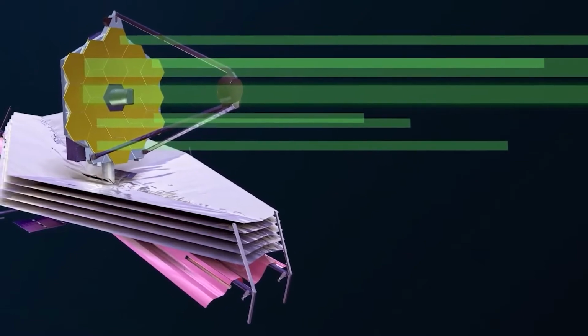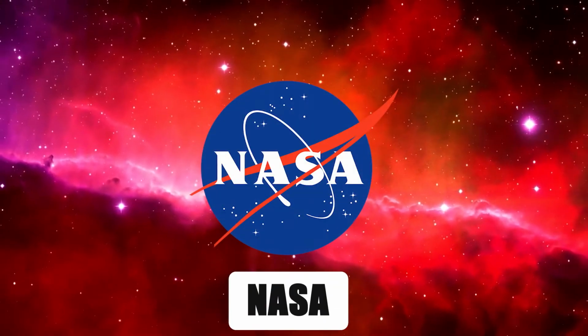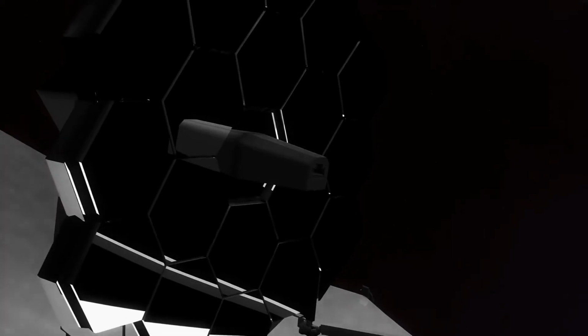6 months after the launch of astronomy's new Super Space Telescope, NASA is finally ready to release the first real-color images from the James Webb Observatory. One of the primary mirror segments of NASA's James Webb Space Telescope was damaged.